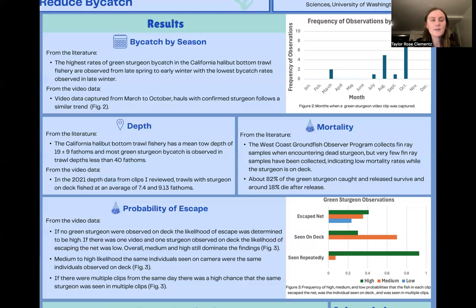Lastly, I looked at whether the fish was seen repeatedly in multiple different clips. This was determined by looking at clips from the same tow on the same day, whether the clips were close together in timestamp, and whether the green sturgeon observed in the clips was estimated to be a similar size.